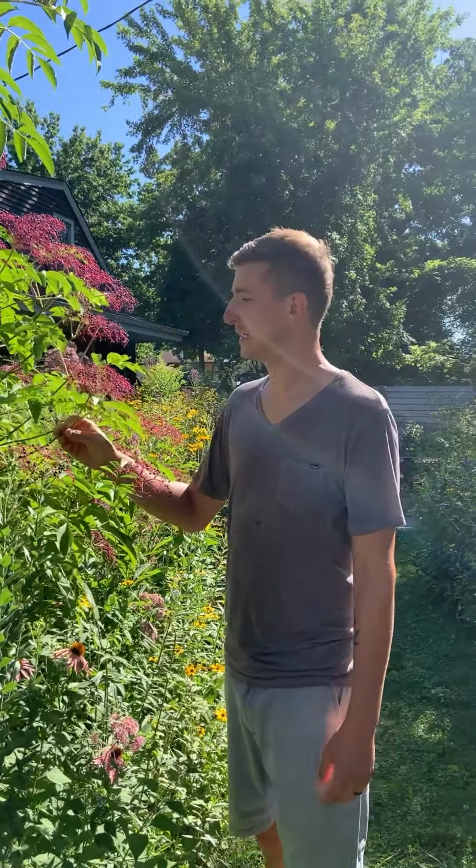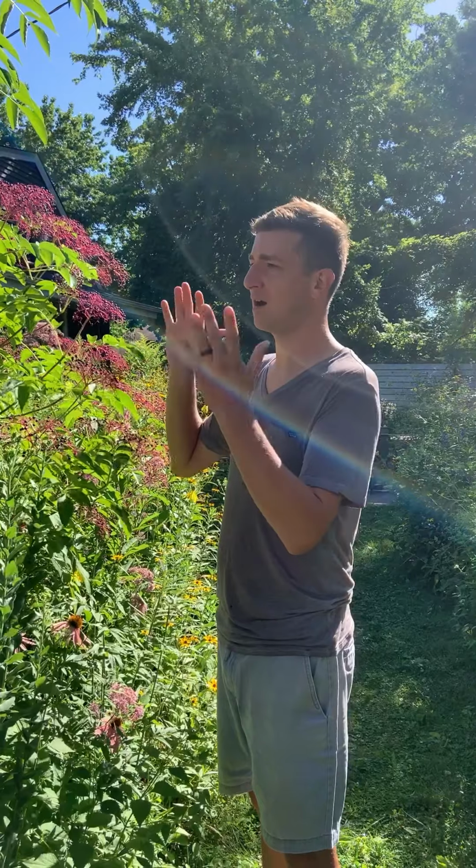This beauty is elderberry. While it's not technically blooming anymore, you can see that as the berries start to develop and ripen, you get this awesome wave of color. It blooms earlier in the summer, late spring, massive white domes of flower. It's gorgeous, it smells amazing.